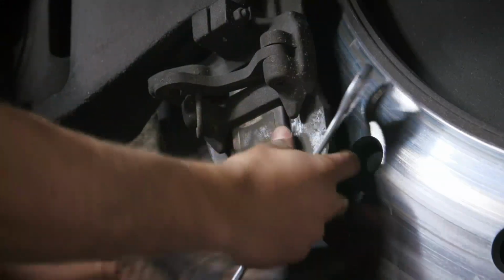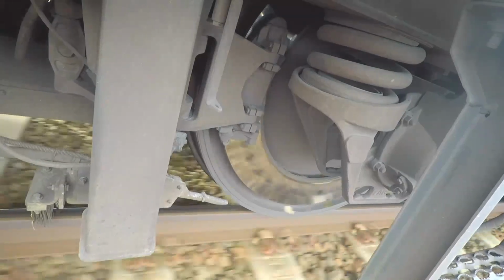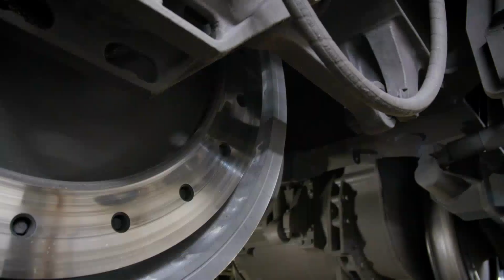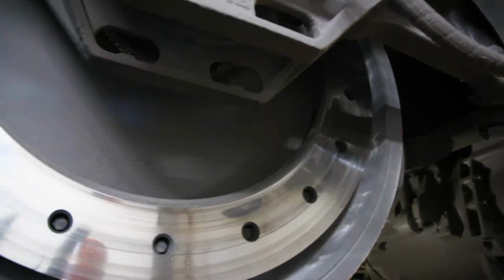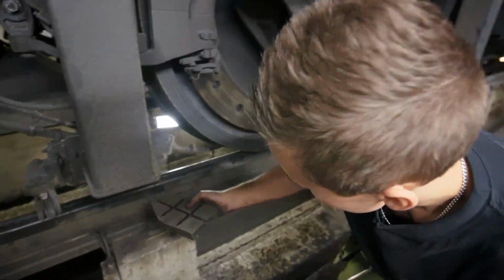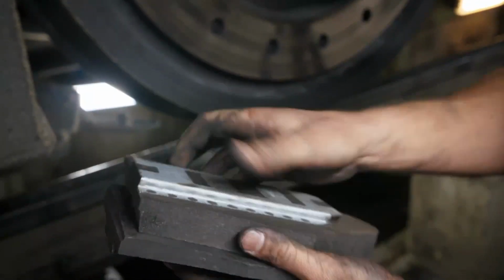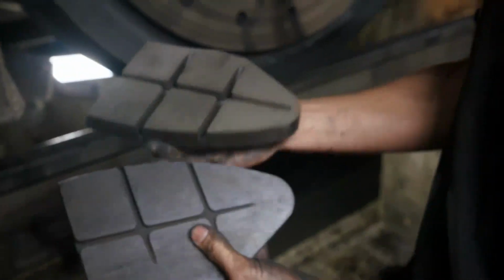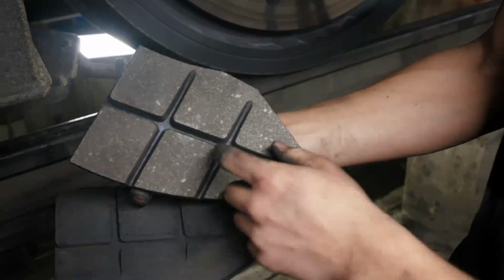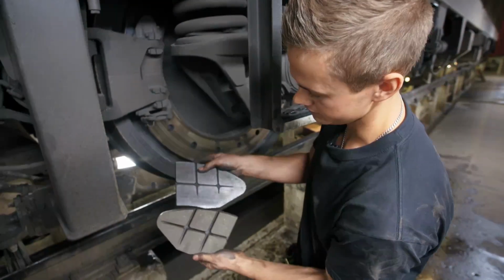Philip detaches the wheel caliper to take a closer look at the brake pads. Friction with the wheel causes the surfaces of the brake pads to wear down over time. This makes them thin and ineffective. As you can see, this is a new brake pad, and it's like 3 times the size. And the grooves are much deeper, almost gone here. And here they are brand new, so it's a big difference.